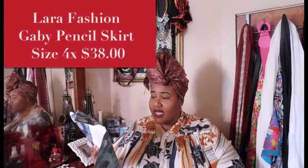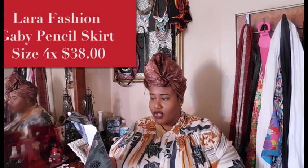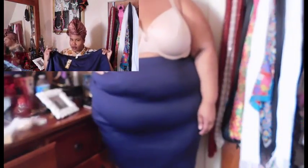Okay, this is the Laura Fashion Gabby Ponce skirt in the color navy, 4X, retailing for $38. This is cute. I think this is a little too short for me. I prefer pencil skirts that are a little bit longer, like mid pencil skirts. This one is like a mini. My ass is going to eat this up. Oh, Jesus. Dang it. I wanted to keep this whole box.